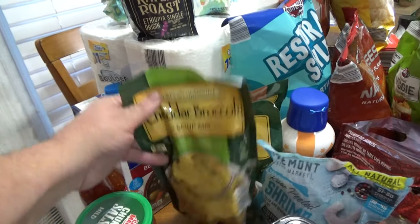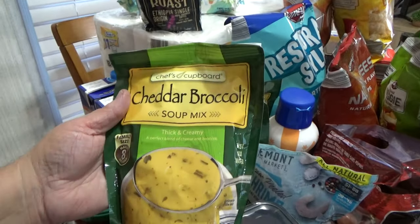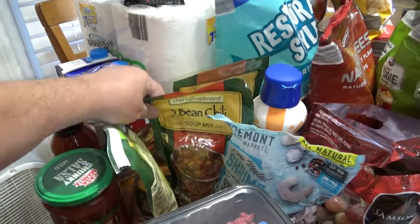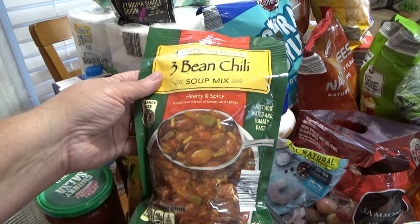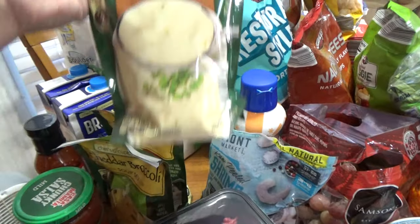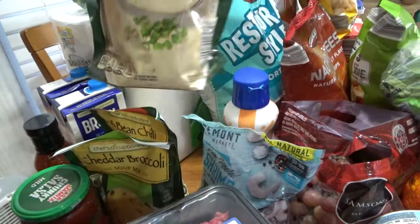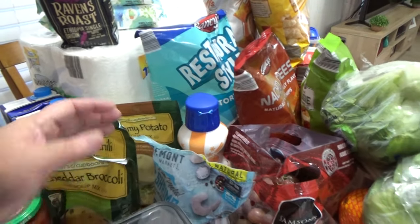I picked me up a couple of soups here. This is the Chef's Cupboard Cheddar Broccoli Soup. And I got a Chef's Cupboard 3-Bean Chili. And I got a Chef's Cupboard Creamy Potato. I like soups and stuff like that during the fall time when it's cool weather.